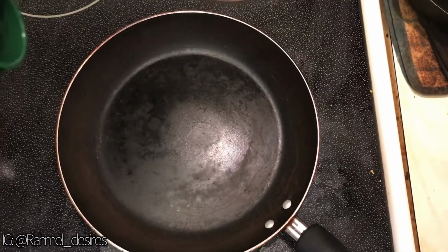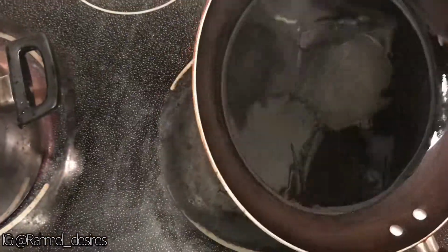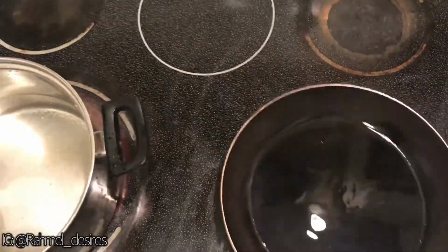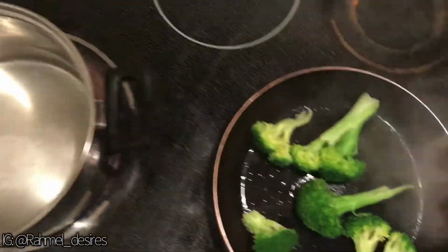I guess I really can't call it stir fry because I'm using the same pan as earlier today. If it was stir fry, it would be a wok, but I don't have a wok, so there you go. Added half a serving of olive oil. I didn't measure it. I've just been doing this so long.